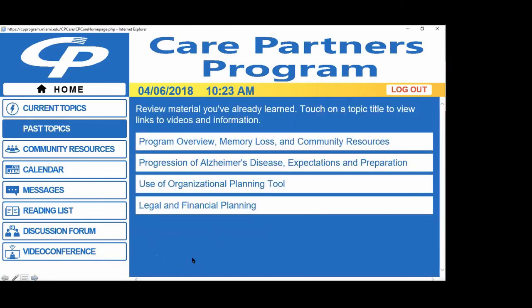The topics that are discussed in the program build up gradually over time, and people are able to review any material that they've already learned simply by touching on the topic, which provides links to videos and information related to that topic. For example, early on, we talk about how to use the organizational planning tool, and if people want to refresh themselves on how to use it, they simply would click on past topics and select use of organizational planning tool.